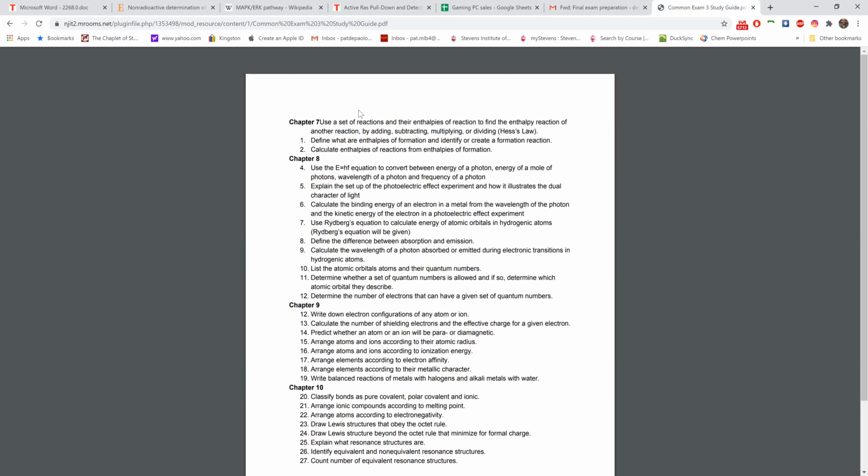You have to add, subtract, multiply, divide the equations to figure out the main equation and its heat of reaction, enthalpy of reaction. For chapter 8, there are going to be a lot of formulas that will be given, such as energy of a photon. So it would be E = nhf, and h is your Planck's constant. So equations like this will be given. And n is representing the number of photons.